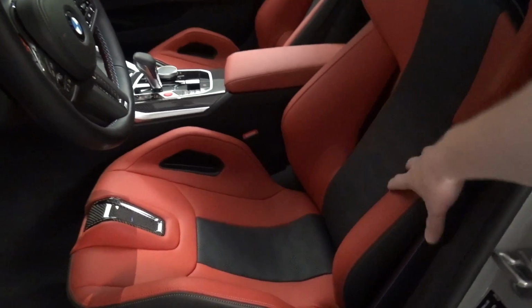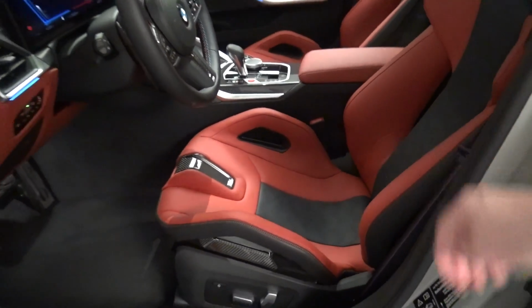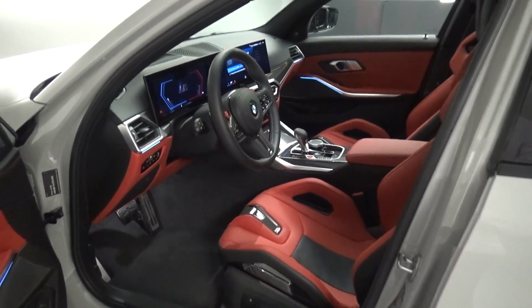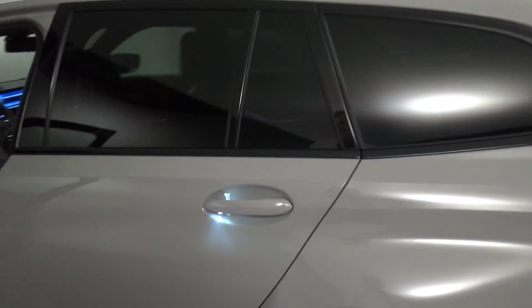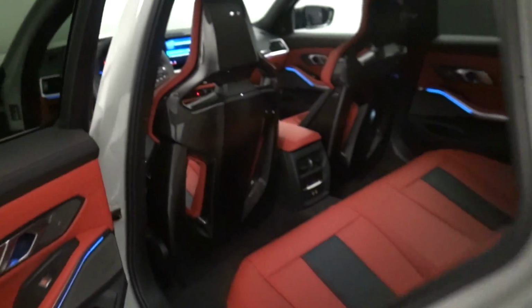We've got the folding carbon bucket, a very cool seat that was introduced with the new M3 and M4, but having a carbon bucket in a car with a wagon, that's pretty cool. Back here, just to show you those.